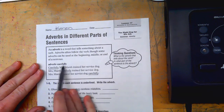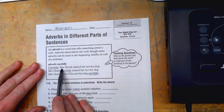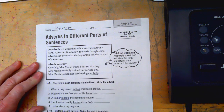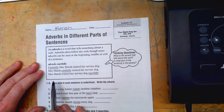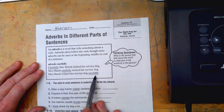So here's our adverb, carefully. Carefully, Mrs. Marsh trained her service dog. I don't think that sounds that great. Mrs. Marsh carefully trained her service dog. That sounds a little bit better. And then I think this last one sounds best of all. Mrs. Marsh trained her service dog carefully.